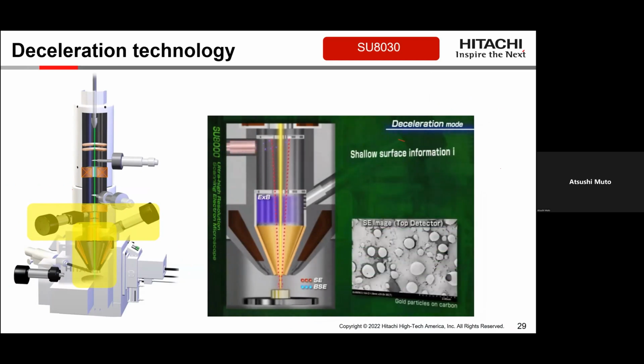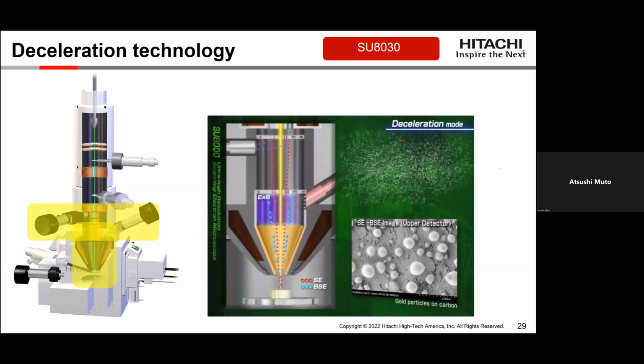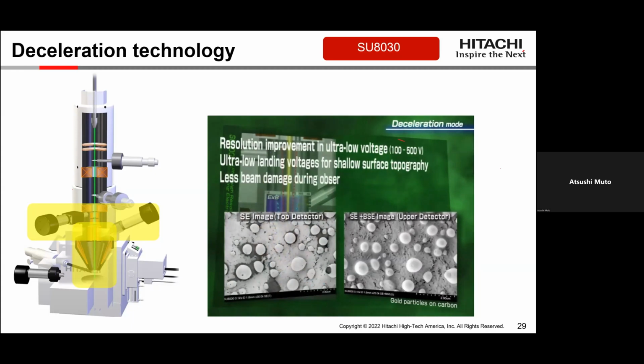Secondary electrons go completely straight up and are detected by the top detector. The backscattered electrons, carrying topographic information, have a slightly wider angle and are detected by the upper detector. So the roles of the top detector and upper detector are completely opposite when we use deceleration. It's a little complicated point, but we'll review it in the second live session. By using deceleration, we can realize ultra low landing voltage imaging at 100 volts.